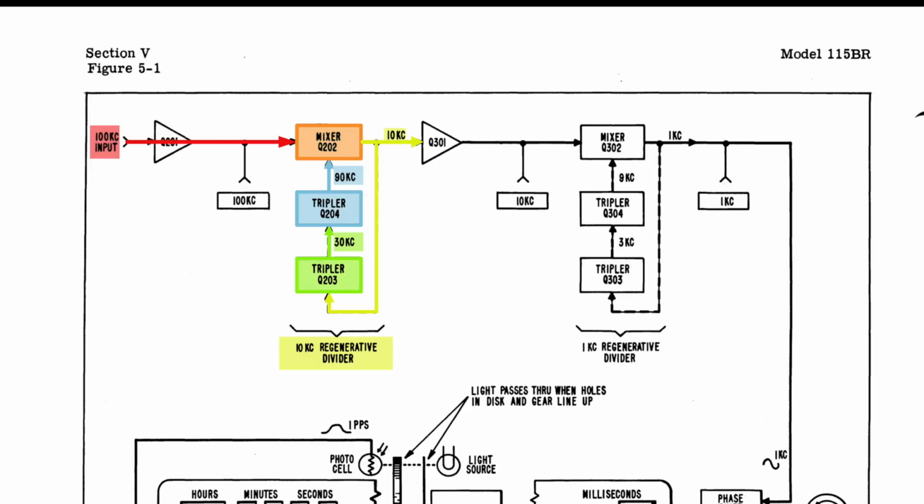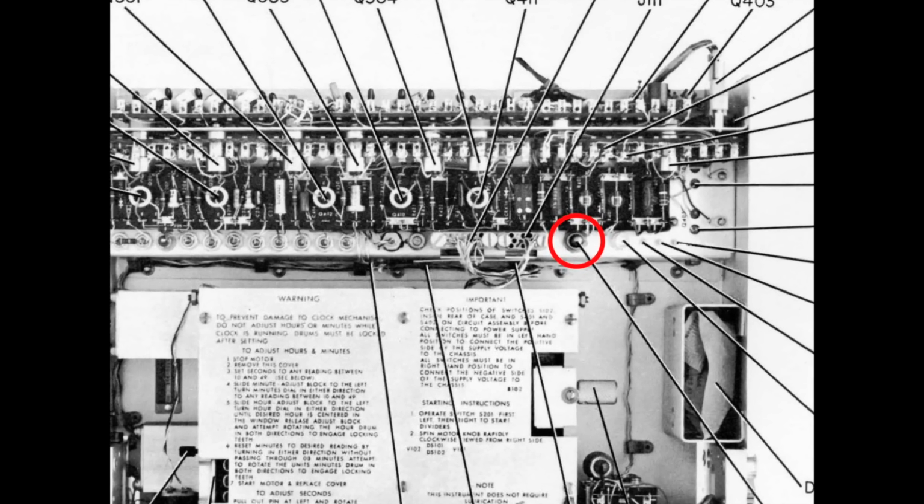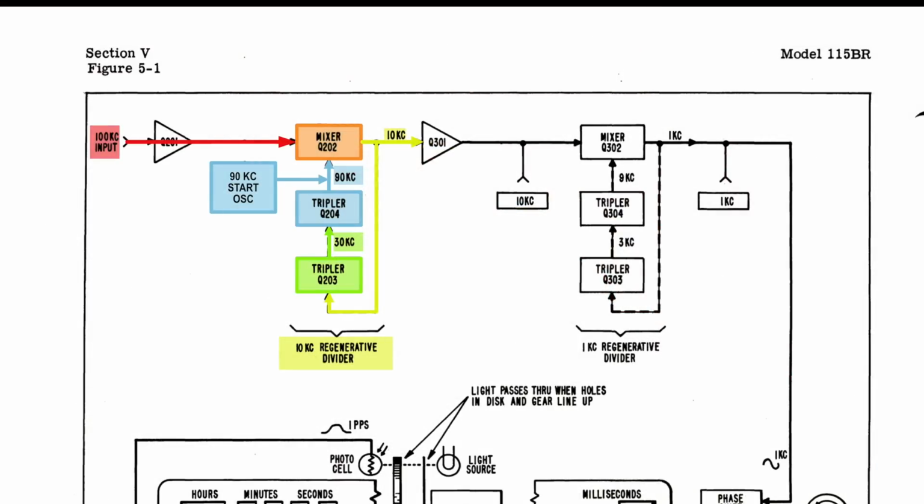Obviously this circuit has a mighty chicken and egg problem. You need the 10 kHz in the first place to generate the 90 kHz, which is needed to generate the 10 kHz. So in order to start it, you need an auxiliary startup oscillator that will temporarily inject 90 kHz and jumpstart the whole process. This is done manually with a temporary push button switch inside the unit to get it started. It's a little bit like starting a car engine. This dividing trick is then used again to divide the 10 kHz to 1 kHz.